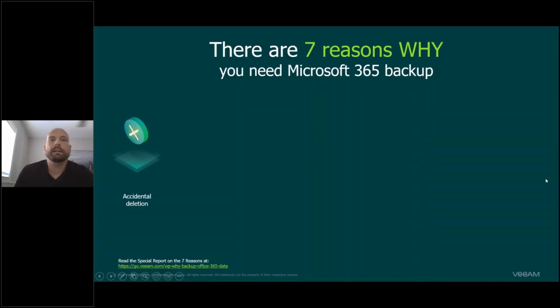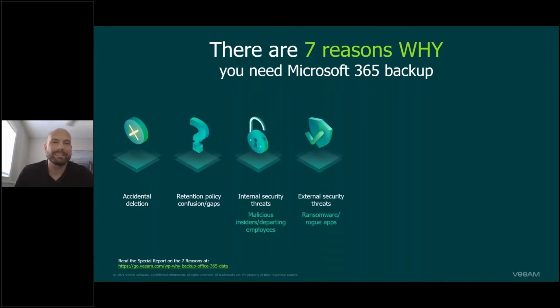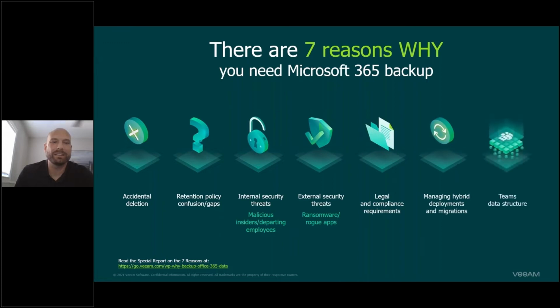All right, so when we looked at the seven reasons why you need a Microsoft 365 backup, you can build this one out. I think you've got to click through it. This is the one I was telling you about before, Roman, that, yeah, there you go. Thanks. I should have taken the animations off that.